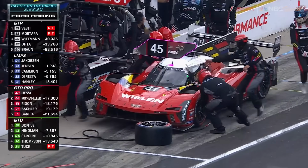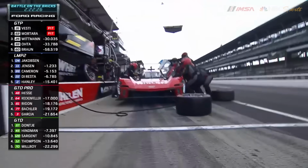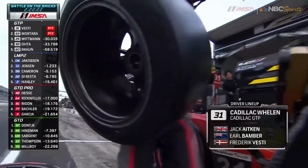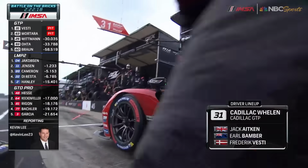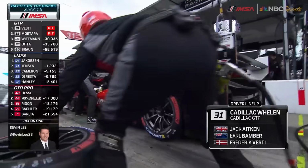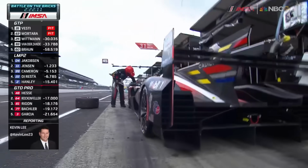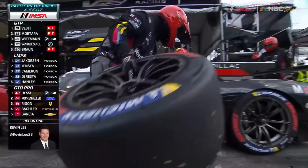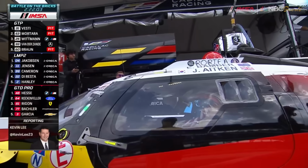Leaders in. Kevin. So these GTP cars can go about an hour, give or take 3 or 4 minutes under green flag conditions. It had been about an hour 7 since this Cadillac had made a stop, but there was a little bit of caution. Frederick Vesti out, Earl Bamber is in. So we are still going to need to see 2 more pit stops, and this team is going to have to make a decision. It is a short stint. Is it going to be a short stint for Earl Bamber and put Jack Aiken back in, or can he go the final 2:22 for this race?